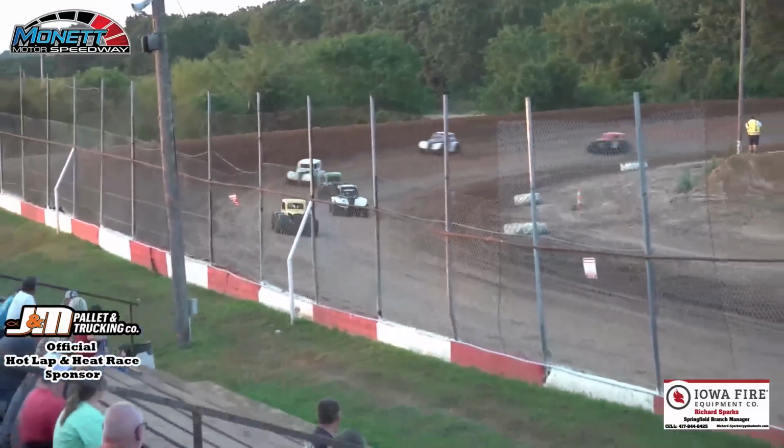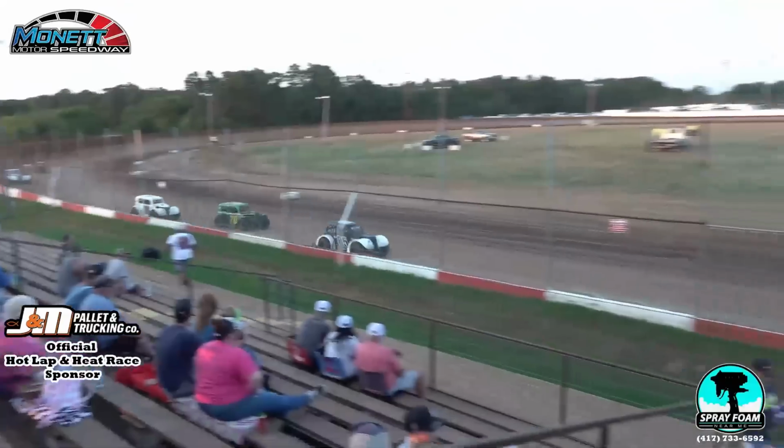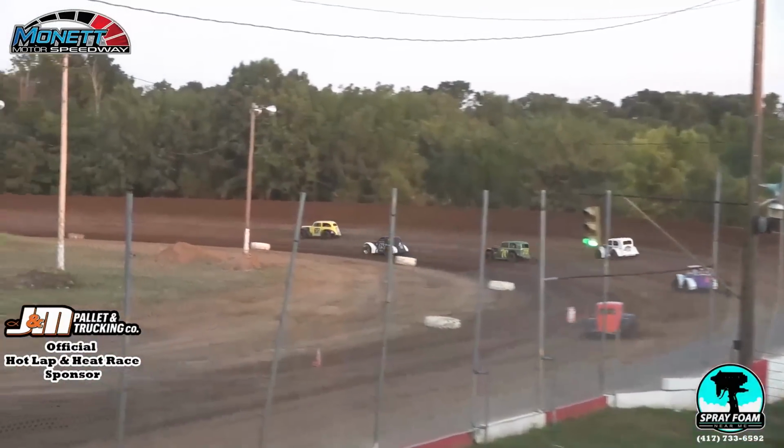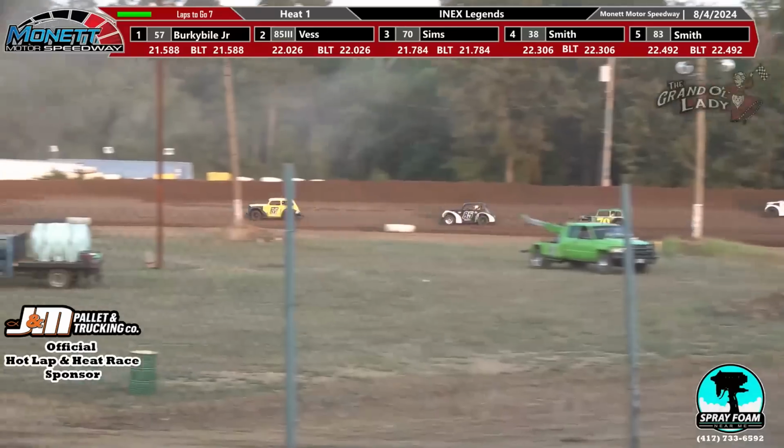Berkey-Bile out front. Zerny Vest in that second spot. Brad Smith rounding out your top 3. Dave Smith already making it up to that 4th spot. Going to look to the top side of the number 70 of Brad Smith.